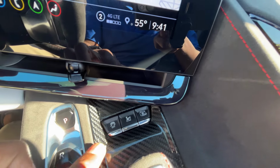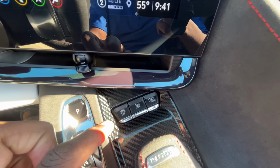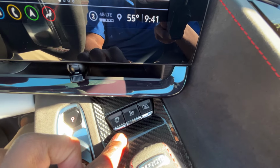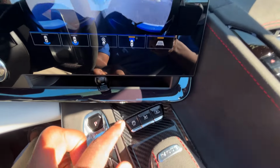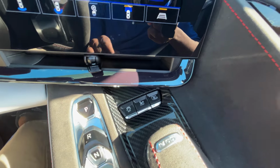Down here, traction control buttons. This is to adjust your ride height. So if you're about to hit a curb, you can hit that button and then it'll raise the front end to make sure that you don't hit that front splitter. And then we have the front camera toggle. You can just hit that there. These are what you would use if you're about to pull into a parking lot or something like that. So I really like that.